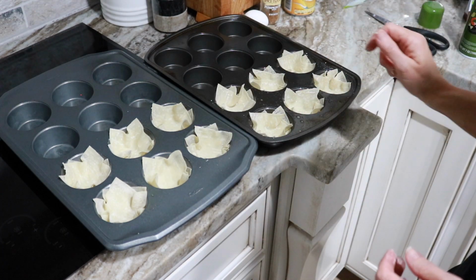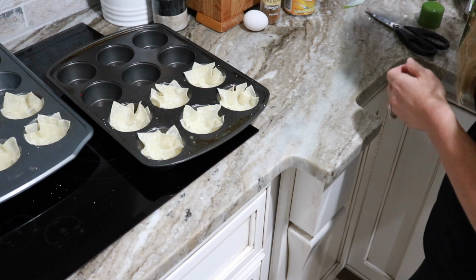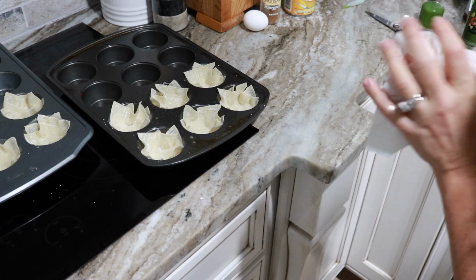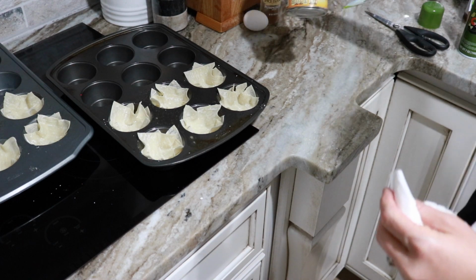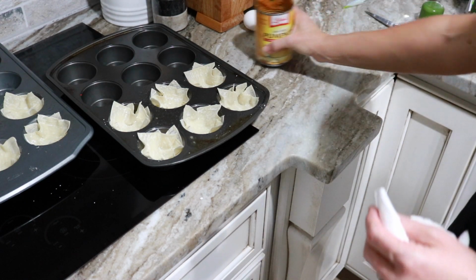Okay, so that gets the wonton wrappers in there. Now we will just mix them up one at a time. We will just go ahead and do the pumpkin first. Rinse my fingers off. So I'm going to kind of half the recipe. The recipe calls to make 12 of them, and it calls for a whole can of pumpkin. I'm just going to use what I've got left from the pumpkin last week, which is probably a little over half a can, or right at half a can.